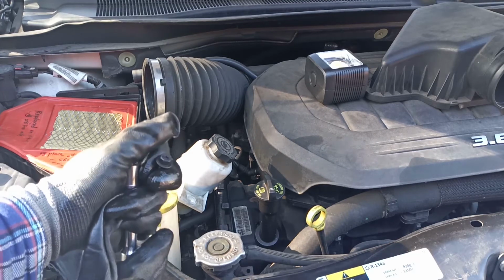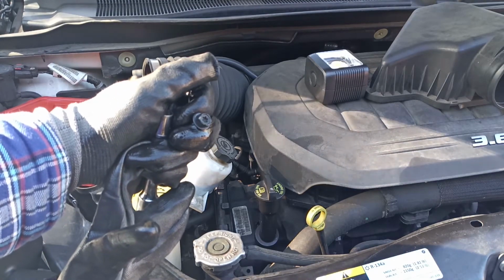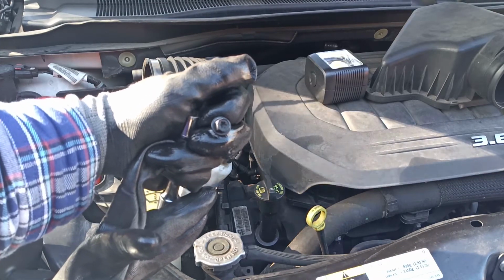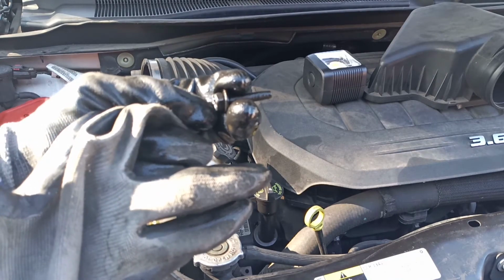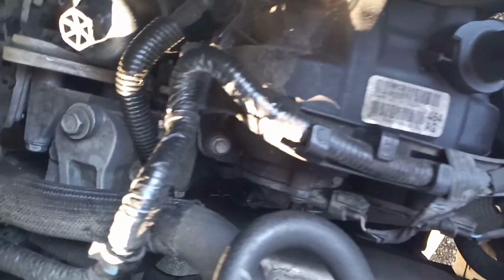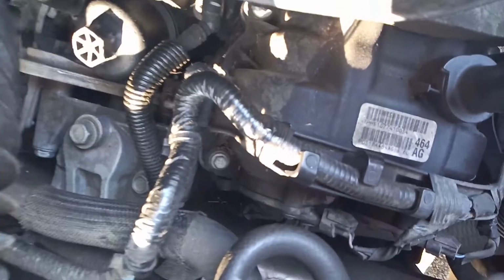One is out. Because of this very crowded space, it's actually time consuming to take this out, so you gotta be patient. Second is out. Now since both screws are loose, next step is to remove the thermostat out of this housing.